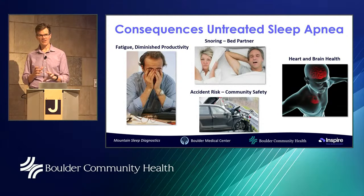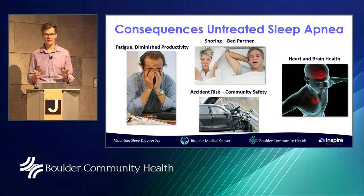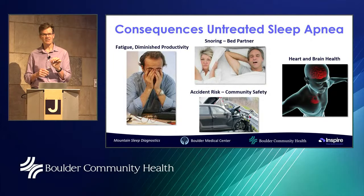The other reason that it affects the heart is because of all those arousals. You're arousing dozens, hundreds, a thousand or more times a night. And those arousals, any one of them individually, not a big deal. But when they build up to that many of them, each of them might be just a little bit of release of cortisol, a little bit of release of adrenaline. So you end up being in a situation where your body is overstimulated, your brain and heart are overstimulated. They're not really getting the time to rest.